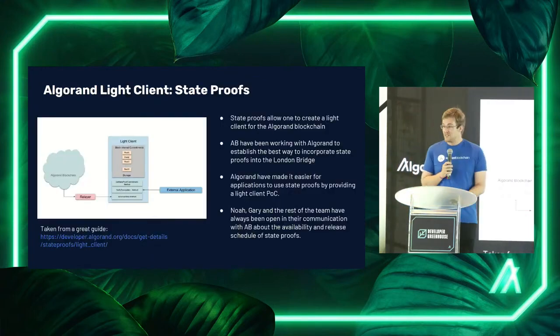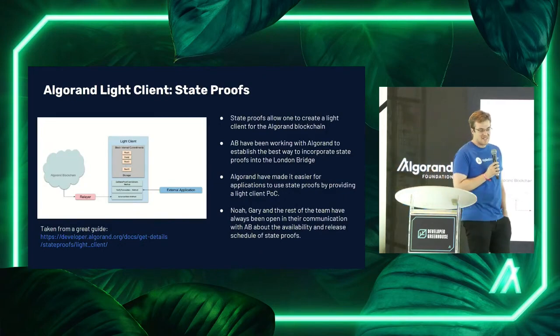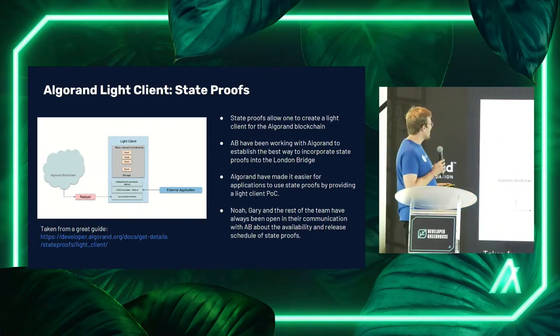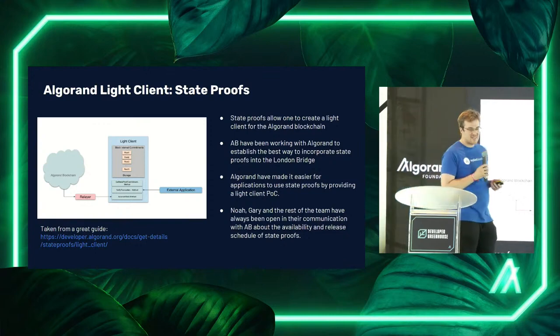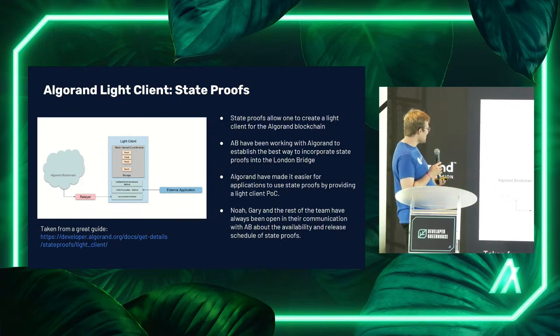So I don't know how much time I've got left, but really, why do we use state proofs? State proofs allow one to create a light client for the Algorand blockchain. And the way it happens is that the light client ingests these state proofs, it verifies them, and after that verification, if it's successful, you basically get a block interval commitment.